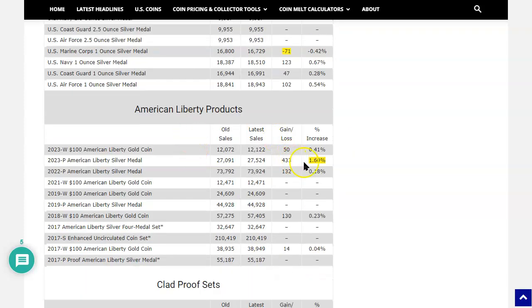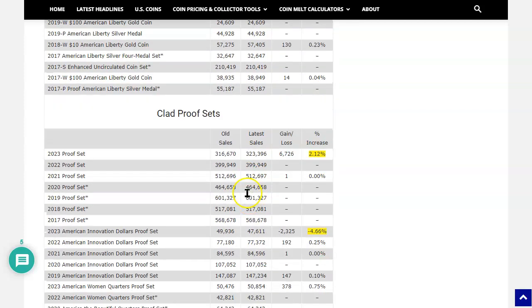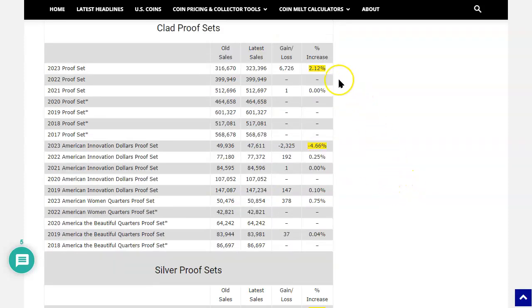But look at this, American Liberty had a nice pop, 433. And look at that, American Liberty Gold coin only sold 50. So not much of a pop there. Now look at the clad proof sets. Bam! That's huge, 6,726. You do the math. Those are gone in less than 10 weeks at this rate.